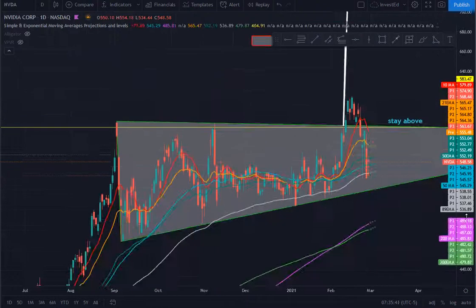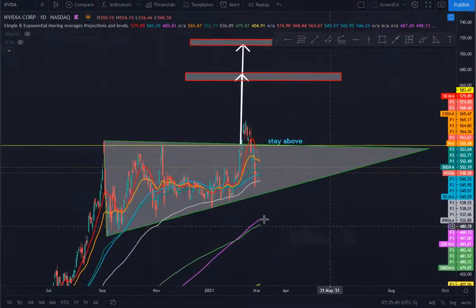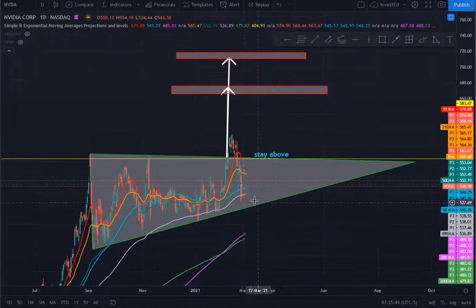NVIDIA, we're also getting 1.25%, just over a 1% bounce pre-market. I'm still looking at this formation. However, this came pretty low.